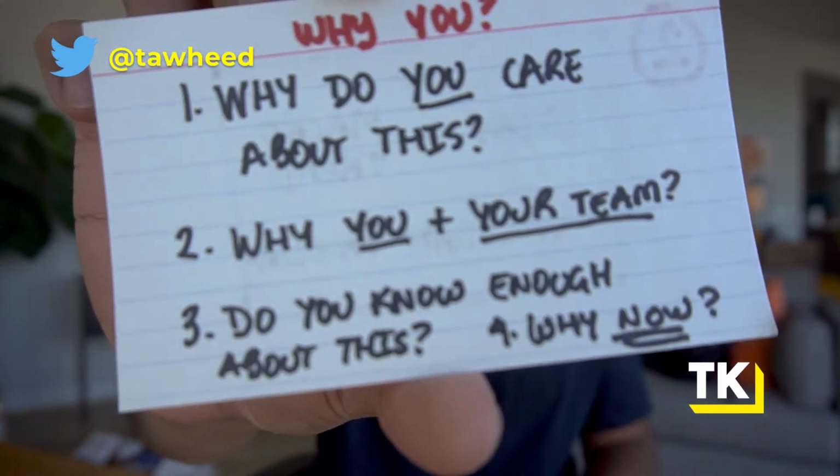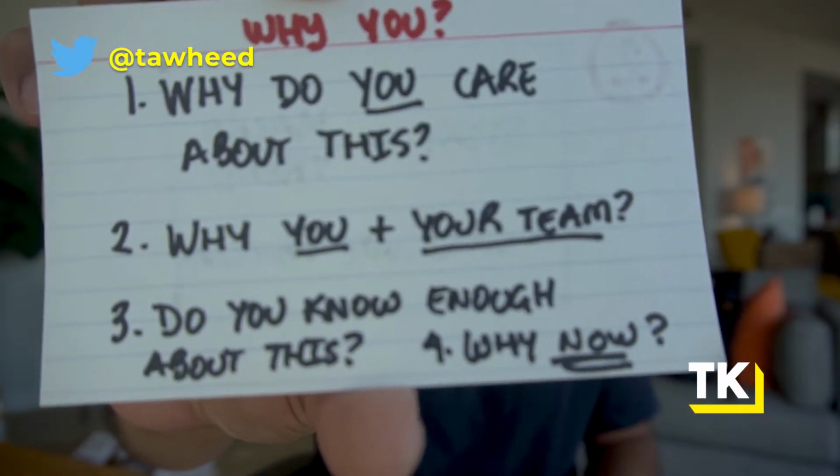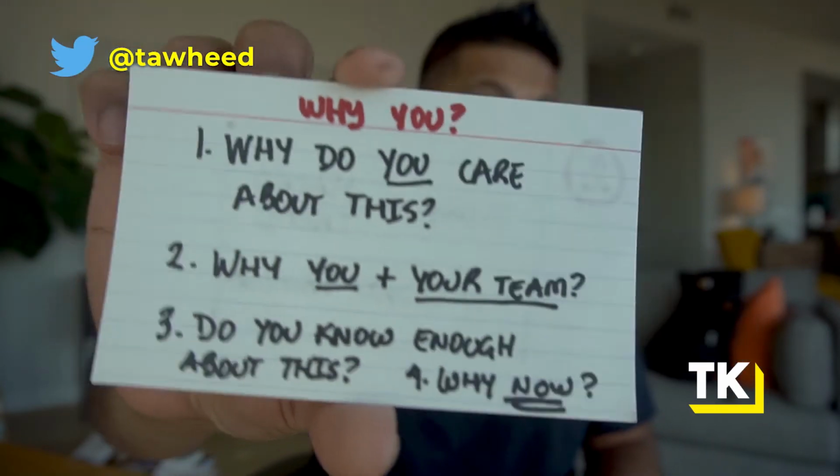That's as you get acquainted and then get into the first slide. That's after your logo slide, of course. Once you actually set the stage and define the problem and the solution, the first set of things that go through the investor's mind is, well, why do you care about this, you as the founder? Why are you and your team uniquely equipped to actually go after this? And do you actually know enough about this, and why now?